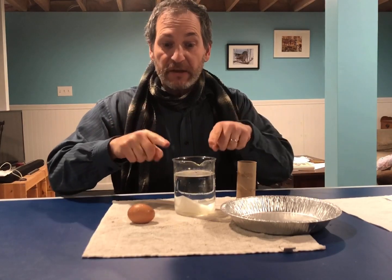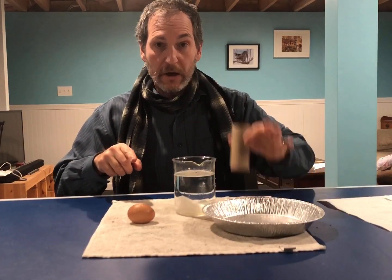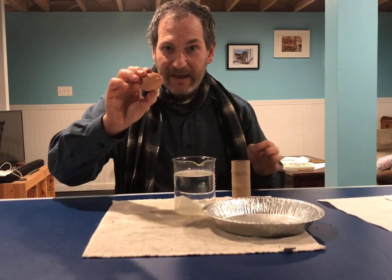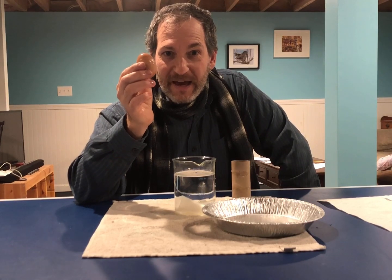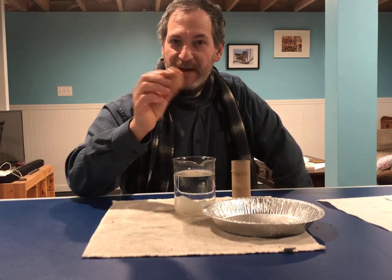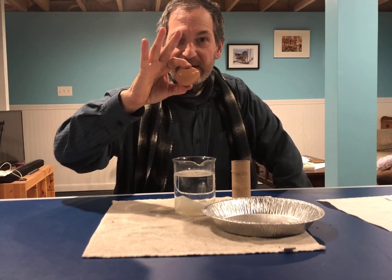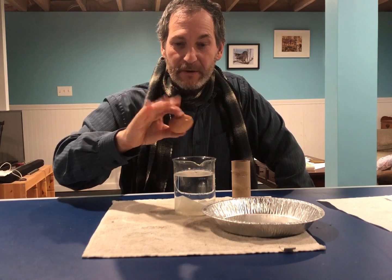On this demonstration, I'll need a beaker of water, a pie plate, a cardboard tube, and an egg. Now this egg is going to be a little bit like Wile E. Coyote in the Roadrunner cartoon, where he runs off the cliff and then he holds in midair for a second, and then gravity catches hold and he falls down.